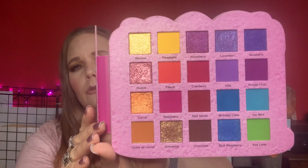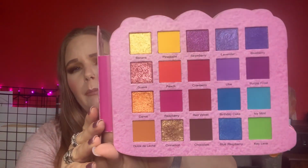There's not that many neutrals in here. So that's why I was like, okay, most colorful. Do I have more colorful palettes with different colors in it? Probably. This is one of the newer ones, and I don't know. I just thought it was very colorful.